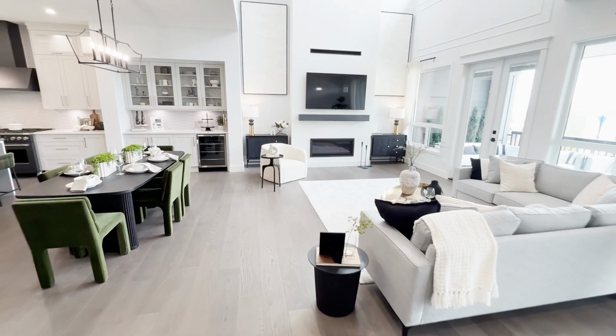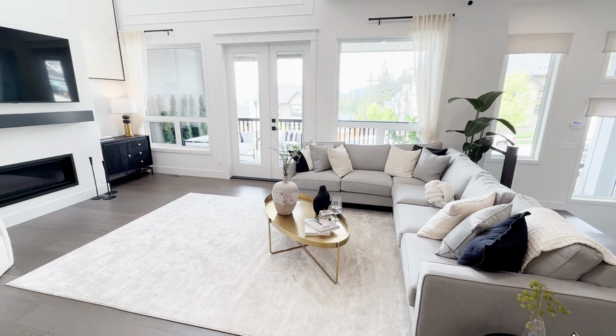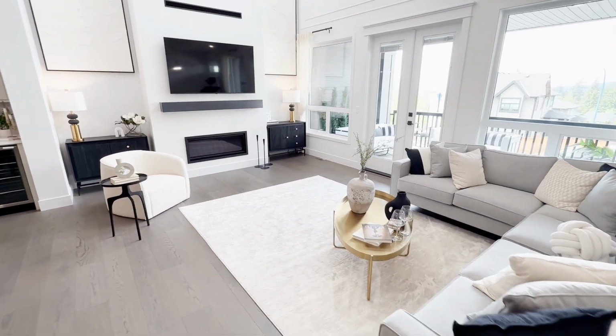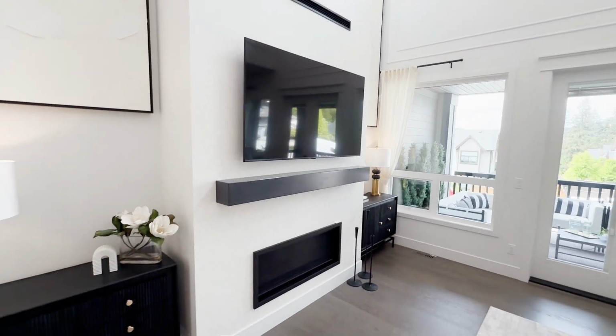Ample space. The star of this home, well, there's really a lot of areas for that, but this living room is definitely one of them. You're plenty far away from the TV and just a huge space in your living room to watch a movie, to dine. And you have the vaulted ceilings here, which makes this space feel even larger than it already is.